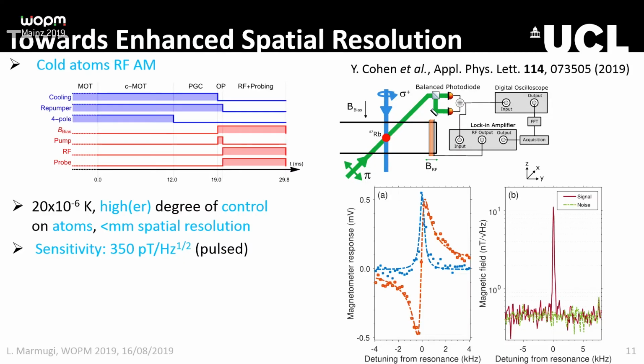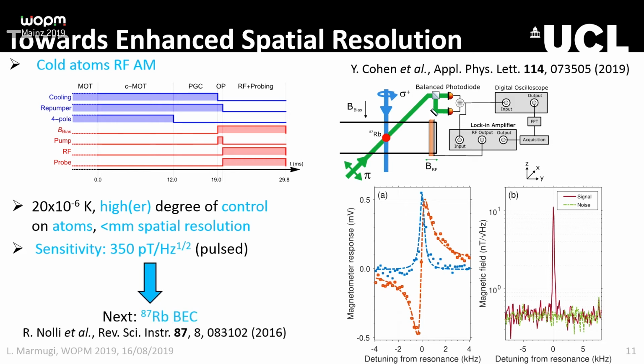So you're exploiting the control you have with cold atoms to make your sensor smaller and to move it around your object. This is work in progress. We recently demonstrated an RF pulse magnetometer in our sub-Doppler cooled rubidium-87. Our next step will be moving to the Bose-Einstein condensate available in our lab.